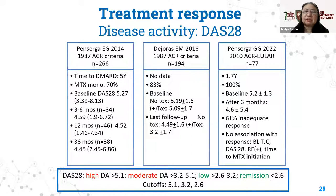Okay, what treatment response did we observe? So this is disease activity measured by the DAS-28. I'm presenting here three studies, 2014, 2018, and 2020. The 2020 study was of a smaller sample size of 77 patients. One notable difference is the shorter time to initiation of DMARD in the 2022 study, which was 1.7 years. So we're hoping that this signifies that patients were going to their doctors earlier.